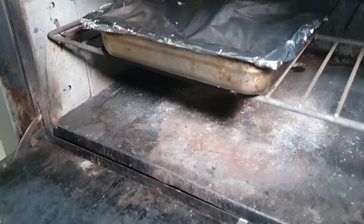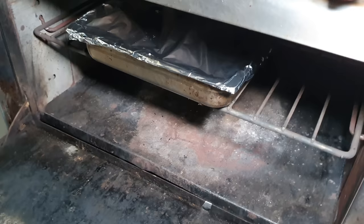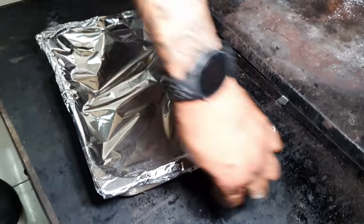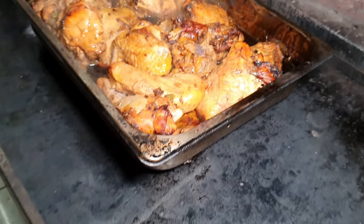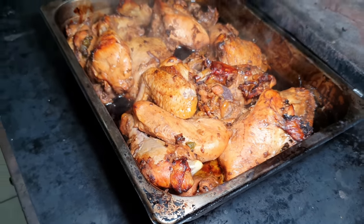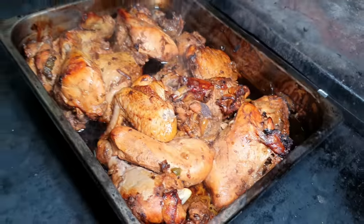Alright guys, so we've had it for about 10 minutes now, so the heat that's left in the oven, they leave it to steam the meat in the oven. So now we're gonna check it. First, this is the chicken. We're gonna check the chicken first. See that juice from the chicken? We're gonna use that same juice, make a sauce and baste the chicken. It's gonna be lovely. You're gonna see the outcome of it.